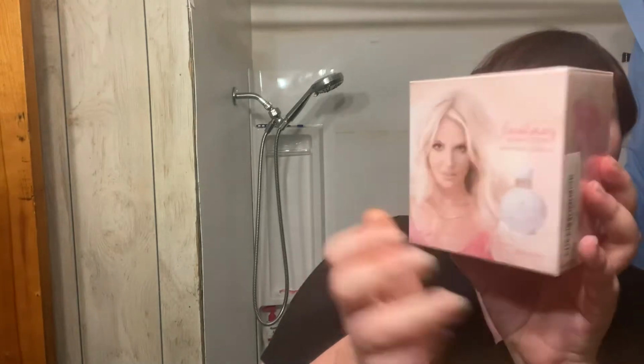I love this perfume. I lost the top to my other one, so I just got another one. I know that sounds wasteful, but I really love this perfume, so it's not going to waste. So that's all I got for my mini Amazon haul.